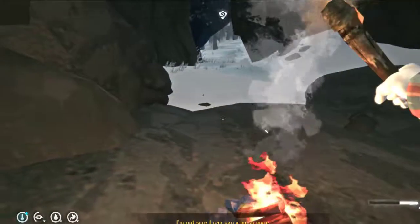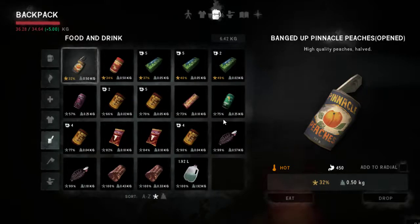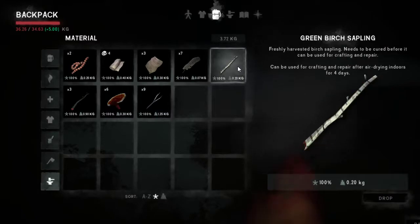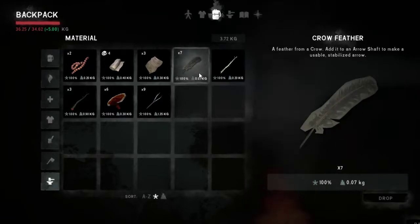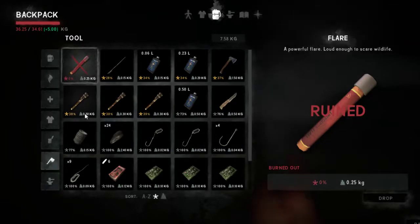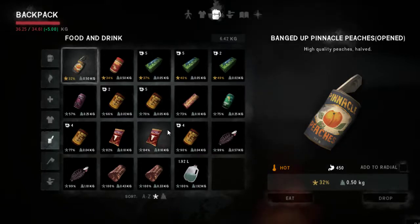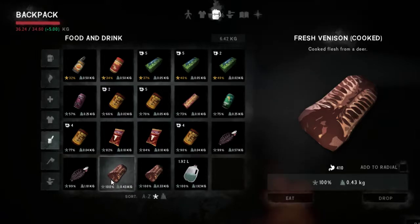I'm not sure I can carry much more. Okay, let's look at our inventory and see what we got here. 36 out of 34 because we picked up some green birch saplings and 3 maple saplings, and 2 guts. And we've got that for a trail marker. We've got plenty of food here. This is at 100%. We could get more arrows here, but we're really not short on arrows.